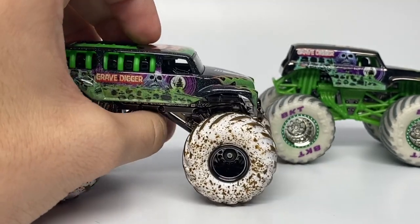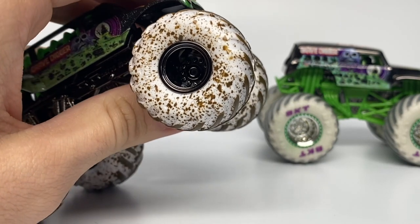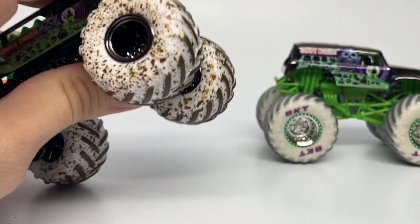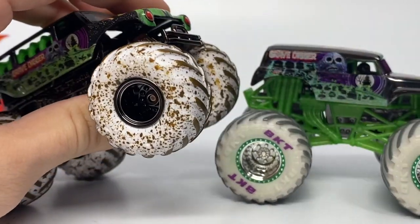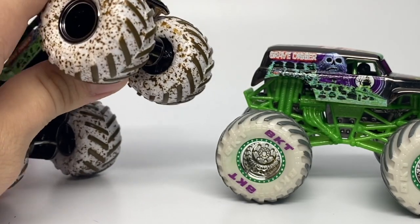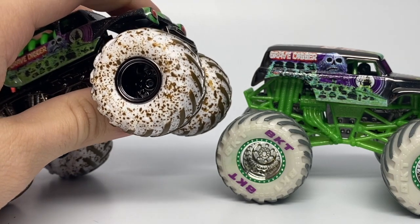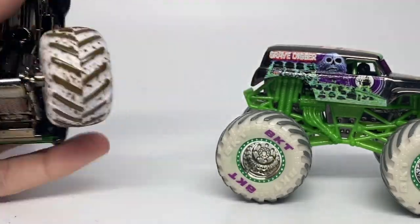But you also notice that they did this kind of gold mud on the tires. I'm not sure if it's supposed to be gold or not. It looks like it to me, which would make sense because this had silver, and this one's obviously a chase piece, so they made it look more luxurious, I guess you would say, by putting gold on the tires, but it looks more like mud to me. It could either be mud or gold or muddy gold, who knows.